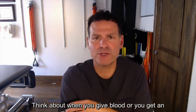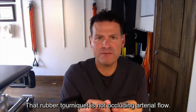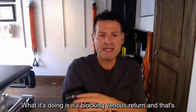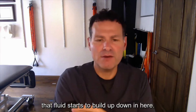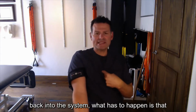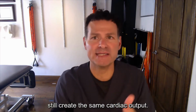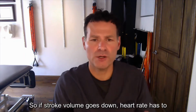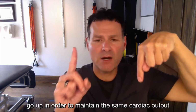Think about when you give blood or you get an IV. I put a tourniquet on your limb. That rubber tourniquet is not occluding arterial flow. What it's doing is it's blocking venous return. And that's why your veins start to pop out, and then I can insert the catheter. So that fluid starts to build up down in here. Well, if the fluid is here and can't get back into the system, my heart rate has to go up in order to still create the same cardiac output. So if stroke volume goes down, heart rate has to go up in order to maintain the same cardiac output.